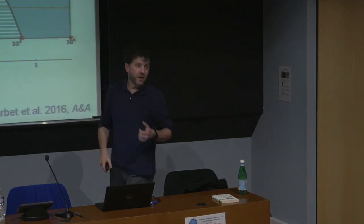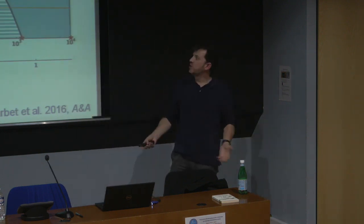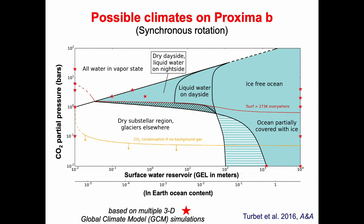Very quickly, Martin Turbet did a lot of simulations and could summarize his findings with such a plot. The plot shows, for instance, assuming synchronous rotation, it takes all we know about Proxima b, and takes a planet, puts various amounts of gas, nitrogen, CO2, and various amounts of water, and then lets it go for a long time and checks what happened. And this is what he finds.